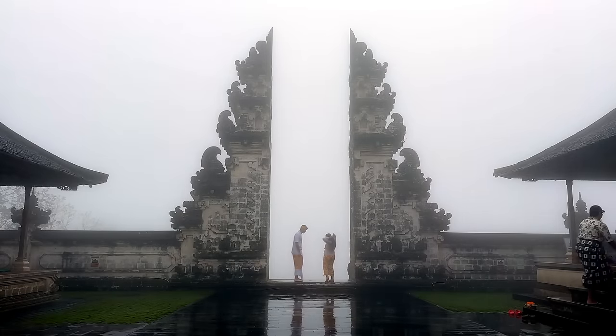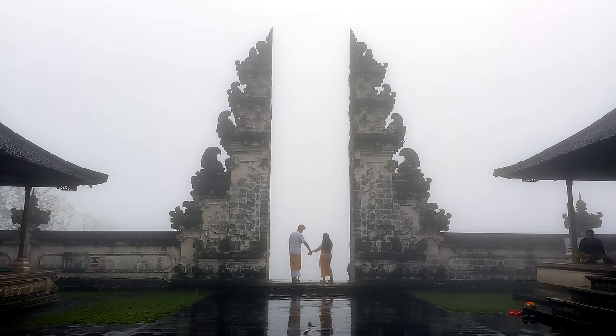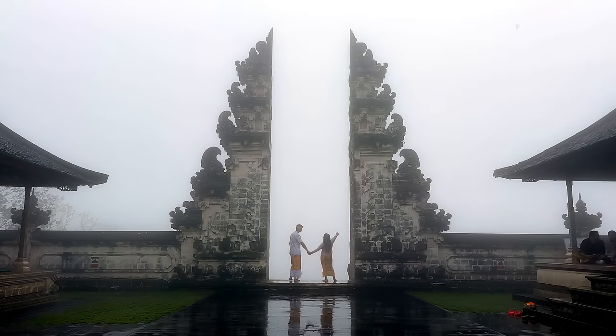You might have to wait a while, but the actual photo process only takes 2 to 3 minutes. Next one. You get 4 poses as a couple and 4 individual poses. Next one.